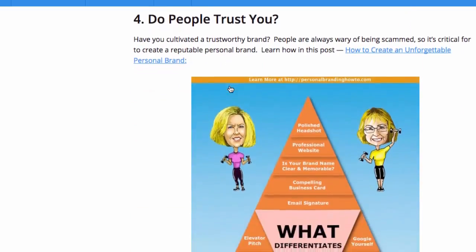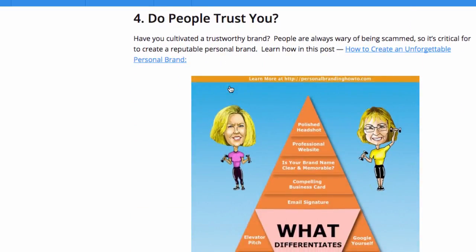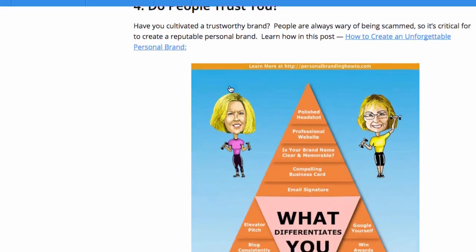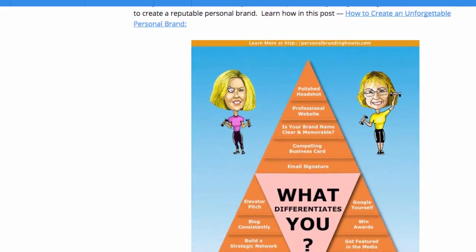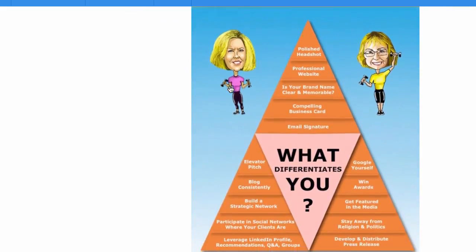Number 4, do people trust you? Especially online, people are always wary of being scammed. And so you've got to figure out how to create a credible personal brand. And we have an infographic and an article on the website that will help you do that.